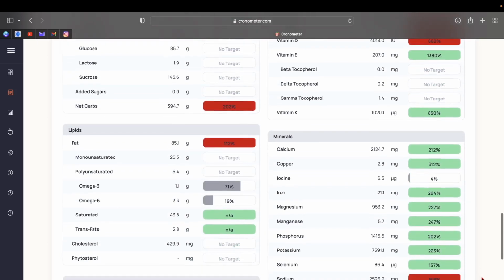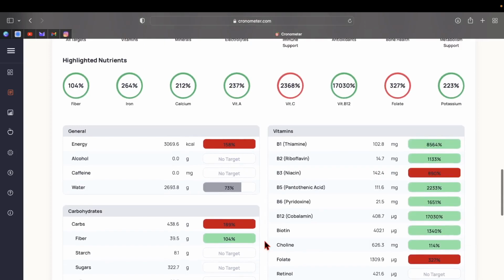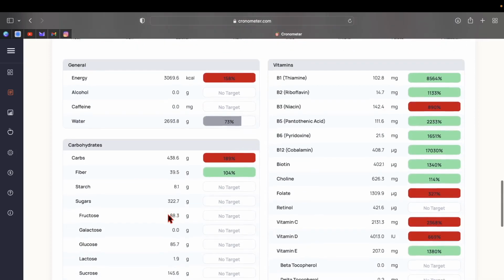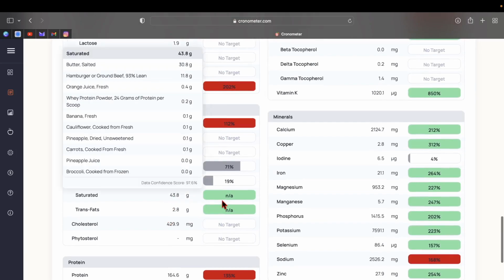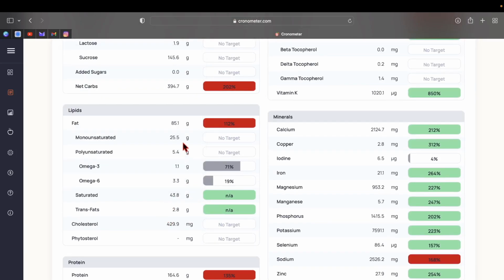So nutrients are topped off across the board. His carbohydrate intake is mostly sugars. Fat intake, also something interesting: his fat intake is mostly saturated fat. He has some monounsaturated. It looks like almost 2-to-1 saturated to monounsaturated, and almost 10-to-1 saturated to polyunsaturated.